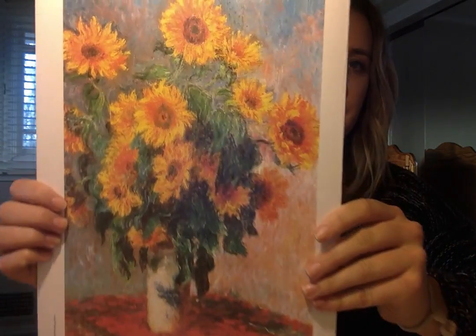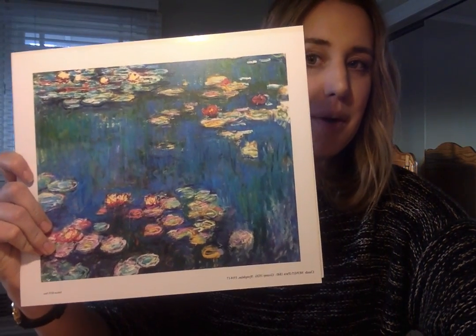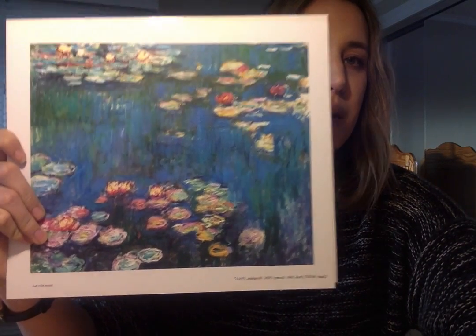So I come to you today to discuss these two prints I have in my house of Claude Monet's Bouquet of Sunflowers and Water Lilies. Both of these images I purchased when I visited his home in Giverny, and I love the memories attached to them. It reminds me of the time that I lived in Paris a couple years ago. Specifically, these two prints remind me of his home's garden and the quintessential impressionistic style with the coloring and brush tones.